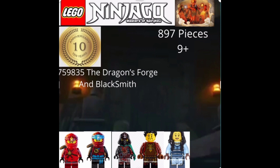But if this does happen, the figures that will be included are most likely a Legacy Kai, a Legacy Nya. I don't know. It's whatever the Lego designers want. If they make a new figure, they can make a new figure. I really like the suits that Philip made. It's really good. And the set would have either Krux or Chronix. I can't tell who that is, but it's either going to be Krux or Chronix, sorry. And the set would obviously come with Ray and Maya, as they did come in the original set.